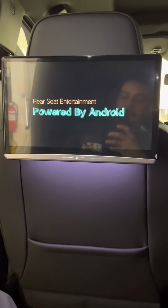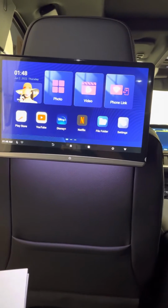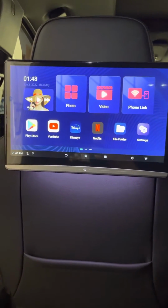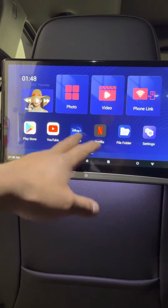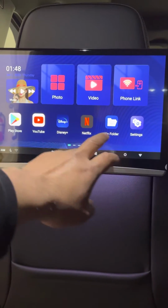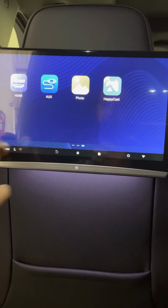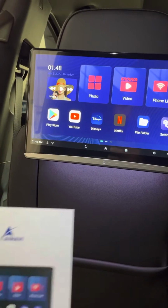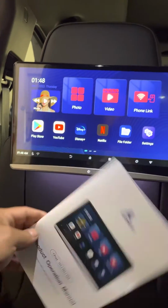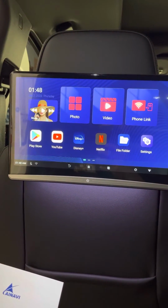Alright guys, just finished up installing these TV headrests on the brand new Chevy 2023 Tahoe. It's pretty nice. It's got Play Store, YouTube, Disney Plus, Netflix, file folders, all kinds of nice stuff that you can watch. Let's go ahead and watch a quick little video.